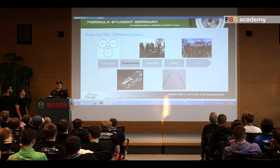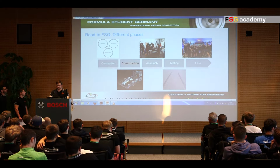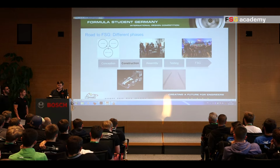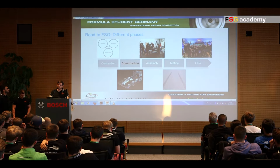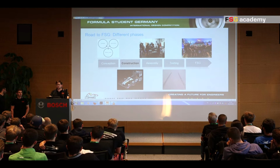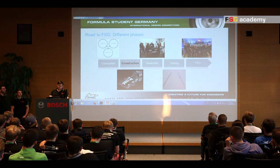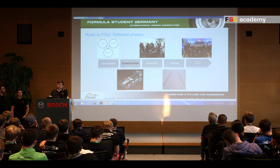So next step, construction. In Formula Student, the level of engineering construction at different teams is at a very high level. And even more important, it's very close together. It's very hard to gain a performance advantage out of the construction of a car. That's why I will try to focus on how we try to reach our conventional targets in the construction phase.